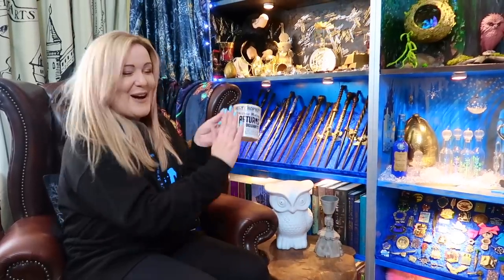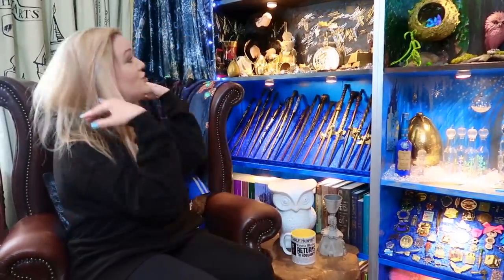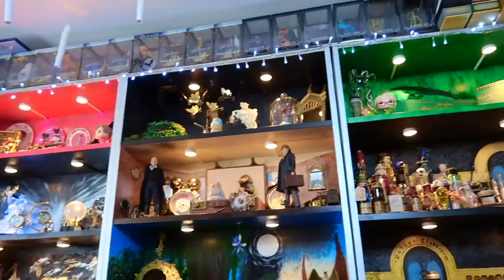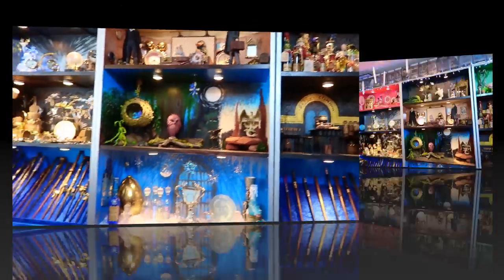My Dumbledore's Army mug that got sent to me, and I have the hoodies which will be available to only my Patreons. So where do I start? I don't think you guys have seen much of the top, have you? So we're going to have to get on with that. I've done plenty of close-ups, so I think I'm going to pick my favorite items and we'll go from there.